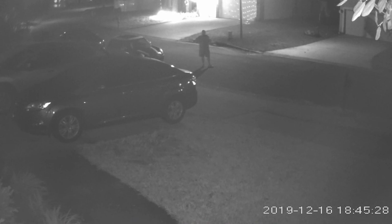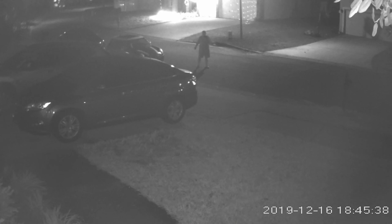It goes into night mode, and at night mode the infrared lights come on and it goes into black and white mode, so you can see farther at night. You can't see much detail. It's 1080, so you know, it's kind of the standard for a long time.